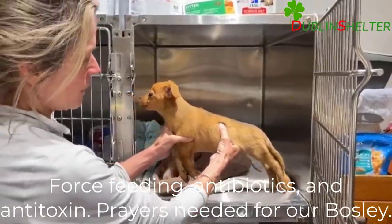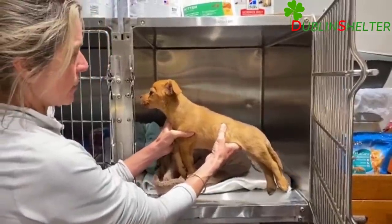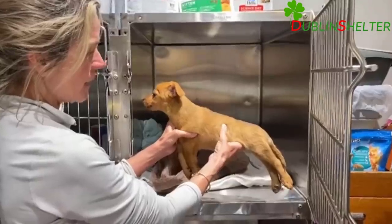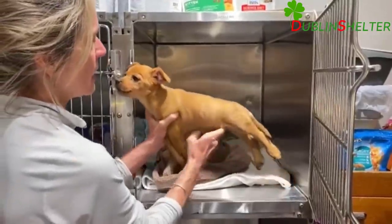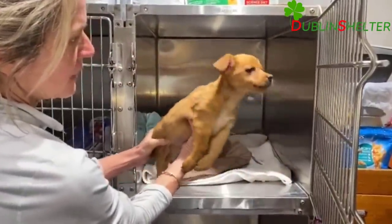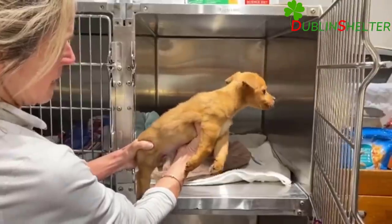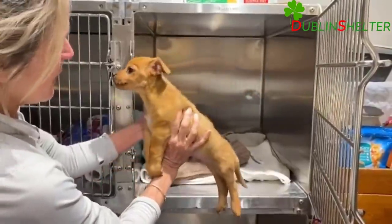But we're going to treat him with some antitoxin, which is actually for horses, but it's approved for dogs as well, in hopes that we can get him better. And he's been on a series of antibiotics too, but it's very unusual and interesting, and we're going to do our best to try to get this puppy back on his feet. So keep him in your prayers.